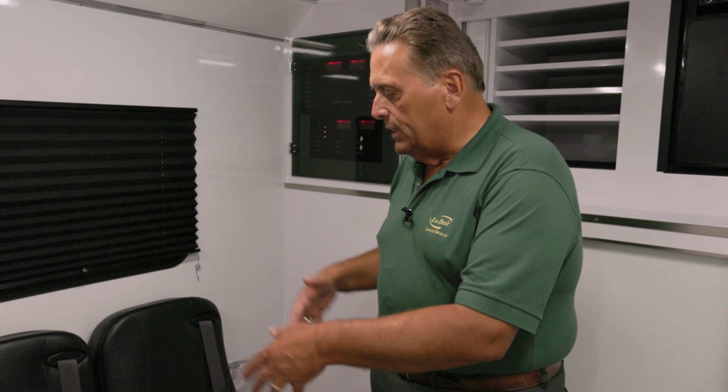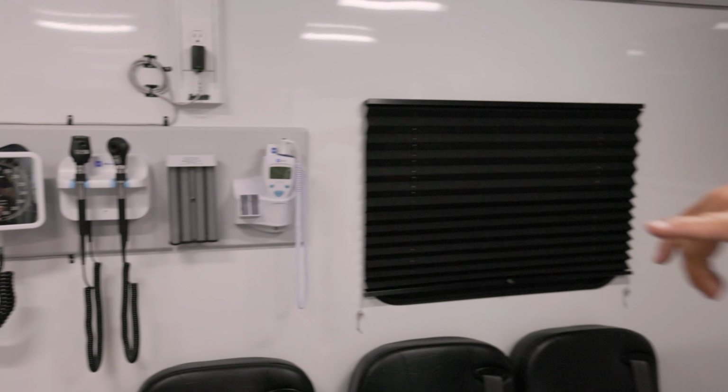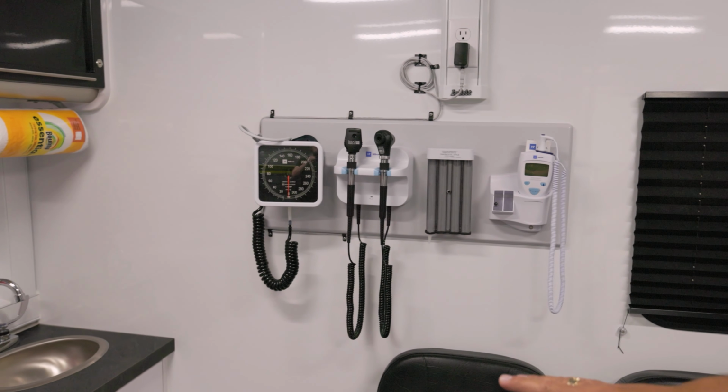So this particular customer is going to be transporting people, technicians or whatever, in the clinic, so they required these seats. Here you have your typical exam equipment for your medical unit. You've got a sharps container, your sink, and work area there.